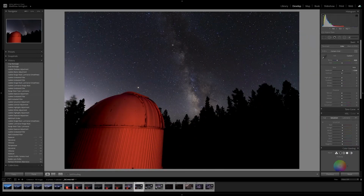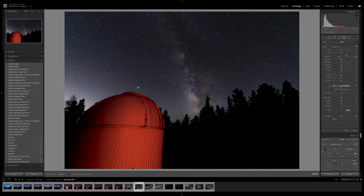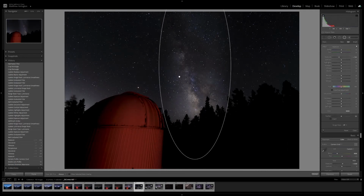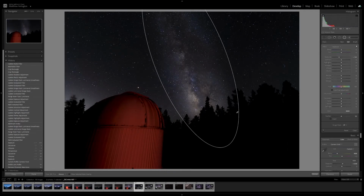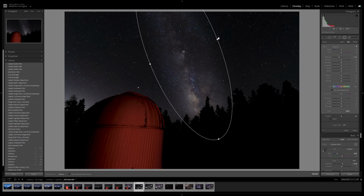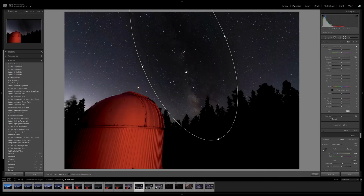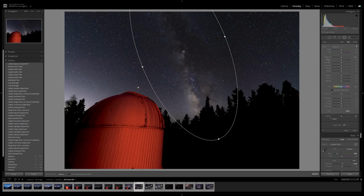Next, I want to focus on the Milky Way itself. So I'm going to use a radial filter, and I'm going to create an ellipse with it. And we're going to move that ellipse over just the band of the Milky Way. Can kind of widen that a little bit. And I'm going to invert this mask so that rather than affect everything outside of the selection, it's going to affect only what's inside of the selection. I'm going to reset that exposure adjustment that was there by default.